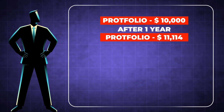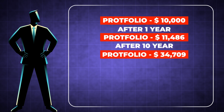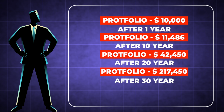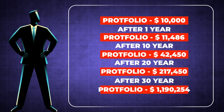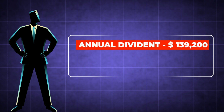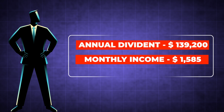After 1 year, his investment would grow to approximately $1,486. Fast forward to 10 years, and it's worth about $42,450. By year 20, David's investment could swell to roughly $217,450. After 30 years, that initial $10,000 investment would explode to an astonishing $1,514,523, generating around $139,200 in annual dividends. That translates to a monthly income of about $1,585.